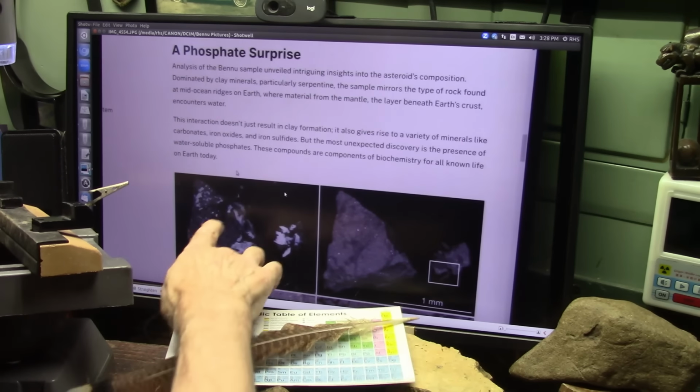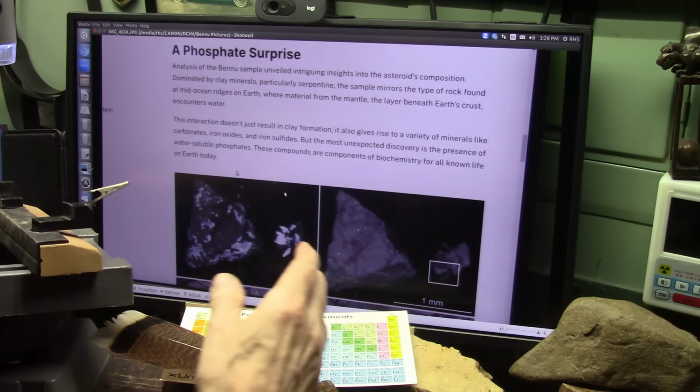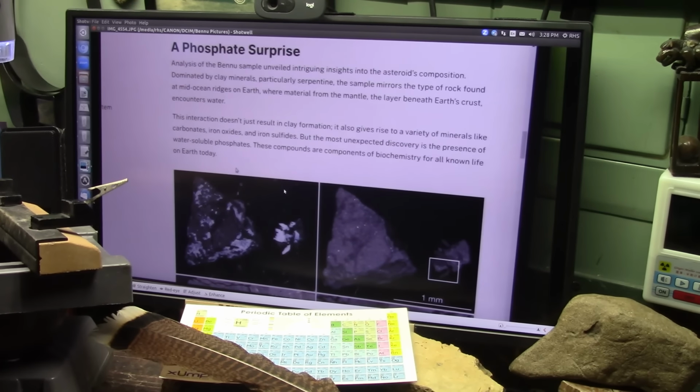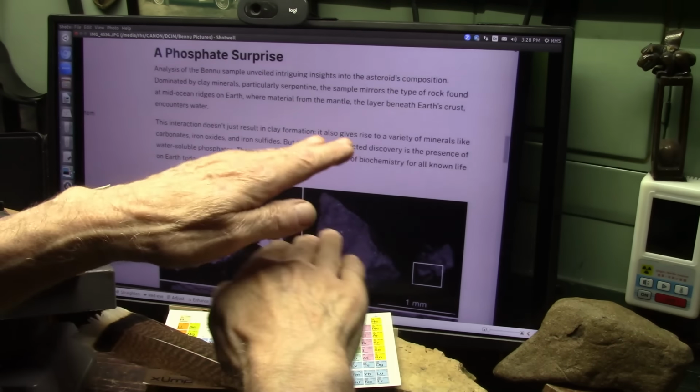And here's a phosphate layer right there. And below it is the muscle sarcomeres, and below that is another phosphate layer, because they have layer after layer so that the muscles can slide in among themselves.